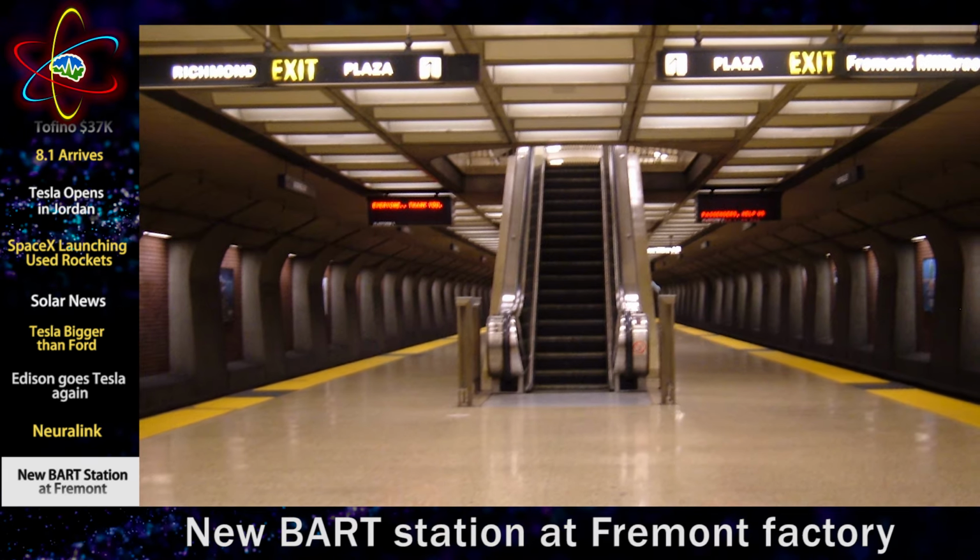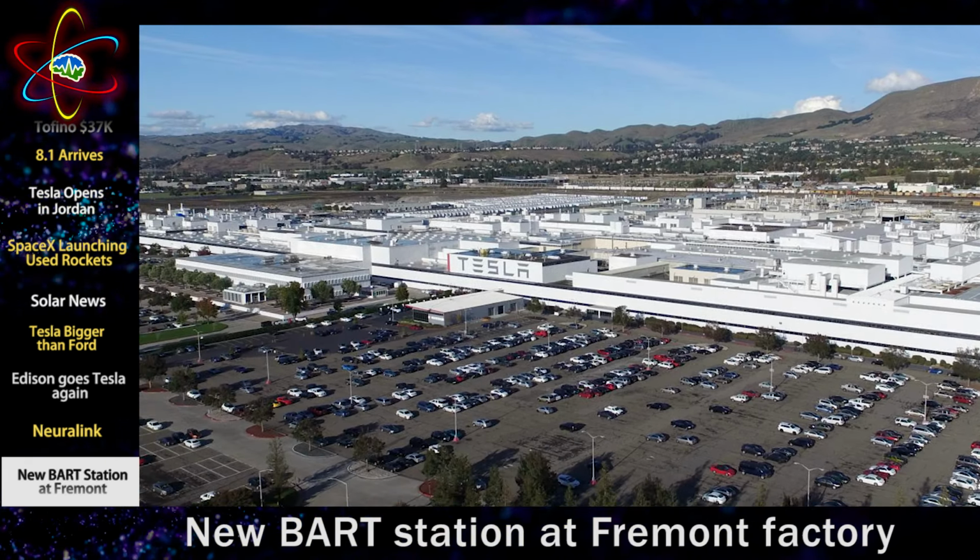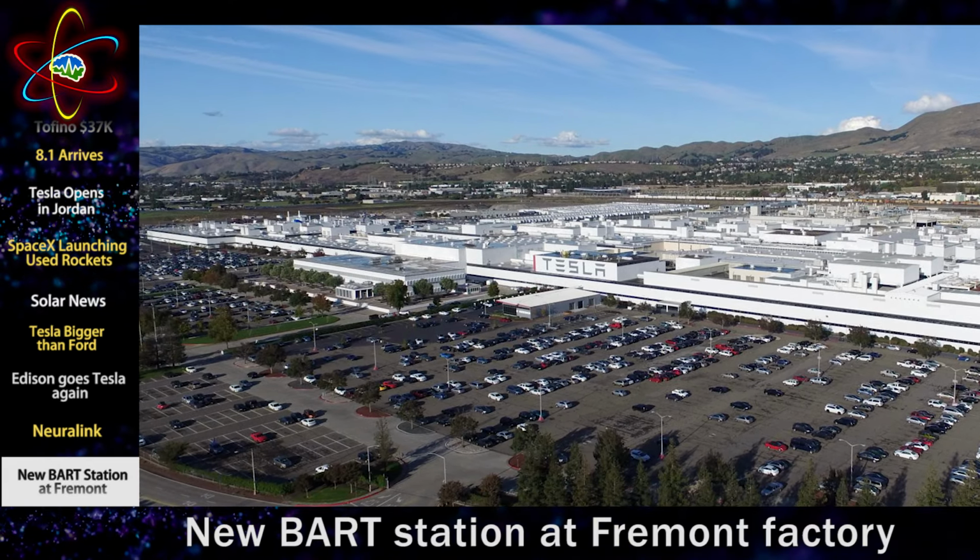Also, there's a new BART station at the Fremont factory. So BART, this is not Bart Simpson. This is sort of the train system in San Francisco. So why do they need that? They've run out of parking spaces for the employees. Oh my gosh, there's so many people working at the Fremont factory. Yeah, there's over 6,000 now, and there's going to be over 9,000 as the Model 3 ramps up. So they need people to be taking the train in to work, basically, because there won't be enough parking spaces for everybody. Wow, thank goodness this came online. This was delayed by a couple of years. It was supposed to be open a couple of years ago, and of course, like many government projects, it was delayed. But now it's open, so that's great timing.